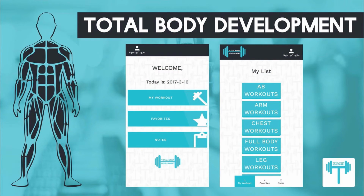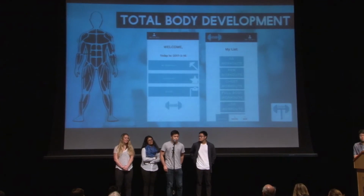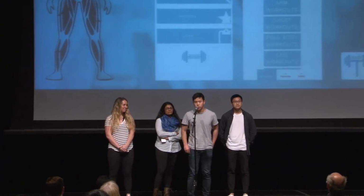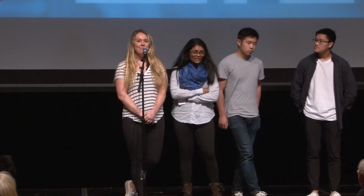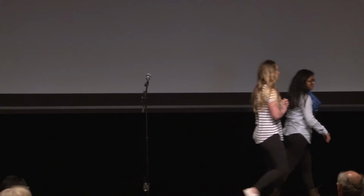Lifestyle changes are daunting, and the gym's learning curve can be intimidating for anyone starting out on their own. Our app, Total Body Development, or TBD for short, is an easily accessible platform where users can manage their routines without being overwhelmed. A user who's not familiar with fitness jargon can easily navigate through the domain, which is far more complex than other large-scale apps. Our app visualizes workouts and allows users to develop their own routine and body within their own comfort zone.